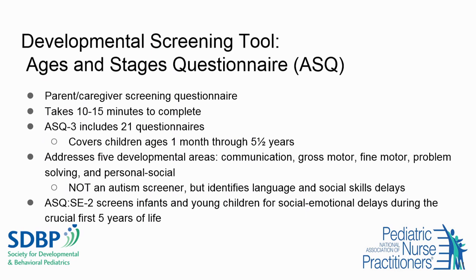There are a total of 21 available questionnaires, basically covering children from 1 month of age all the way up through 5.5 years. So as always, you're making sure that you pull out the correct questionnaire for the child's age. It addresses 5 developmental areas: communication, gross motor, fine motor, problem solving, and personal social.